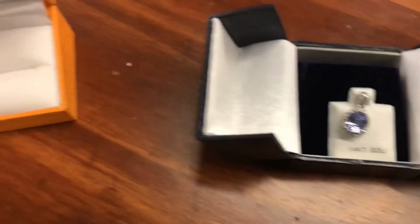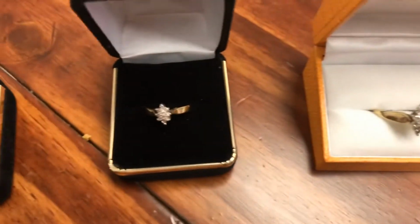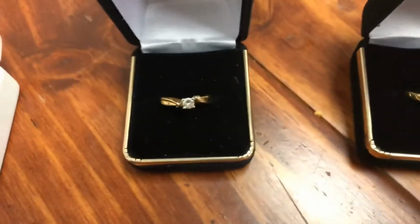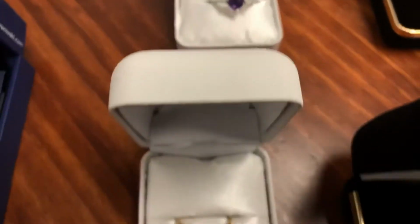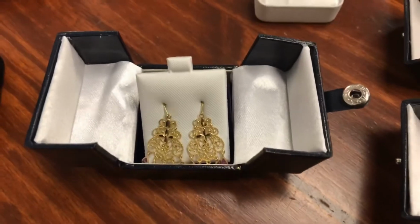Nice little pendant in the back. What do we got back here? Nice diamond cluster ring. Another one there as well. Nicely sculpted ring there, mixed colored stone with diamonds. Some more down here. It's a really great selection, guys. Look at those fancy earrings.